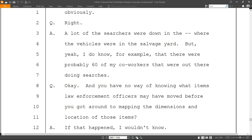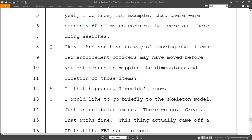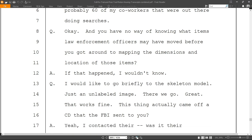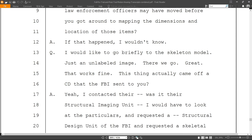A lot of searchers were down where the vehicles were in the salvage yard. But yeah, I do know, for example, that there were probably 60 of my coworkers out there doing searches. Okay. And you have no way of knowing what items law enforcement officers may have moved before you got around to mapping the dimensions and location of those items? If that happened, I wouldn't know.